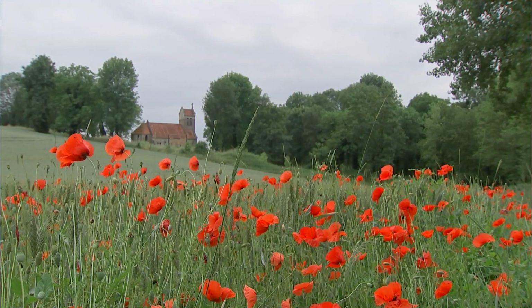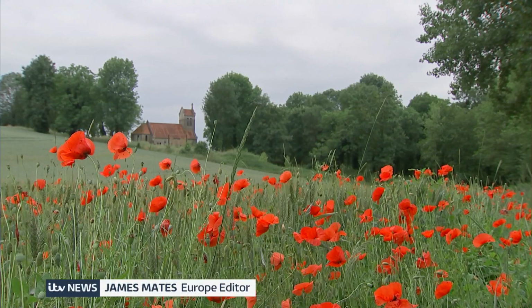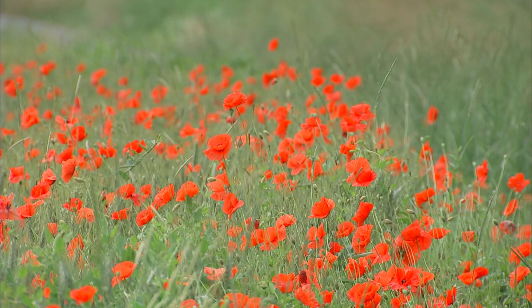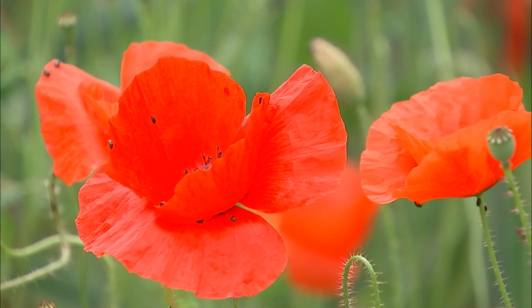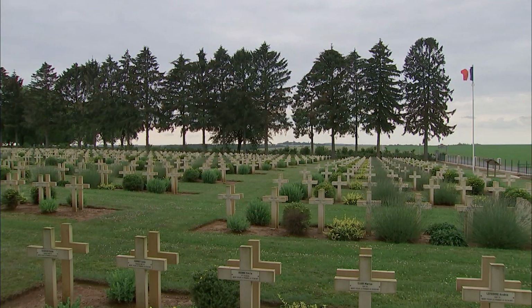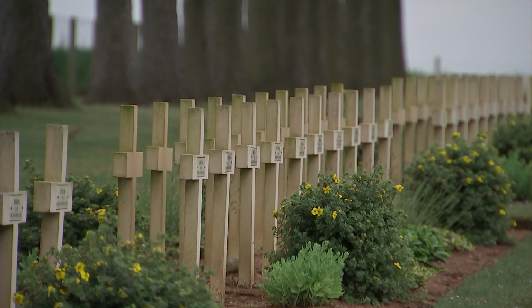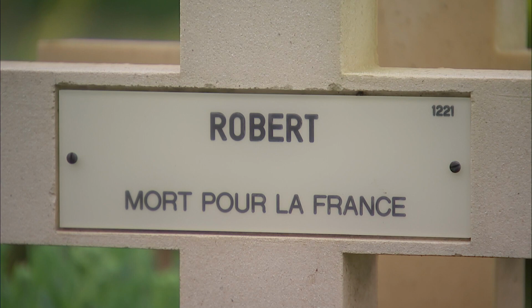The poppies still flower in the fields of northern France in a landscape where once were fought the bloodiest battles in human history. This land will never be the same. Beneath its soil still lie the young men of France, Britain, Germany who became known as the lost generation. But the soil of what was the Western Front holds much more than the remains of the dead.